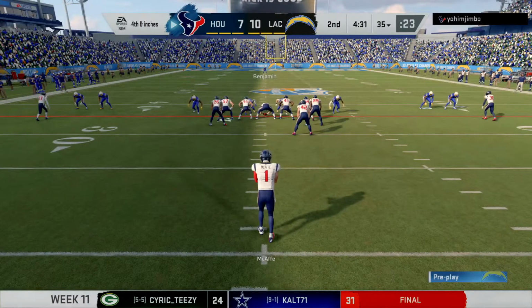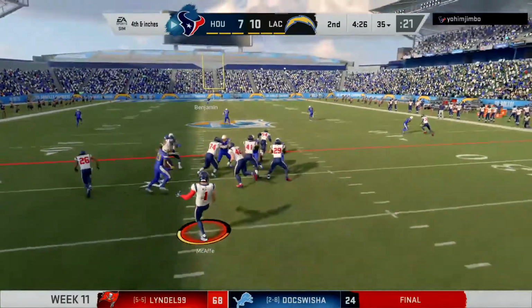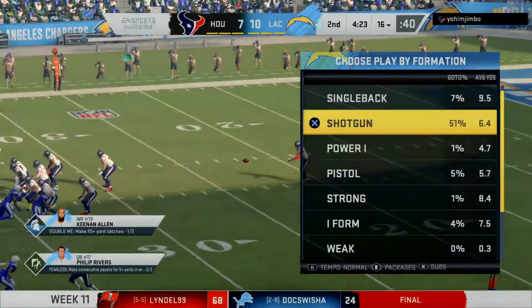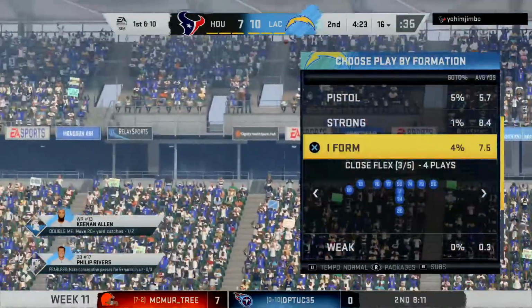Travis Benjamin deep for the Chargers. And he gets it away, a directional kick going toward the sideline. And this will be up to the ruling of the side judge here. He says it crossed out of bounds at the 16-yard line.